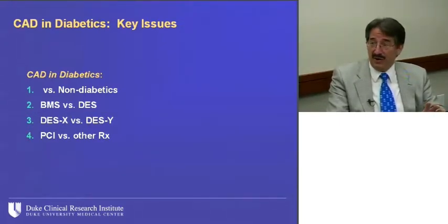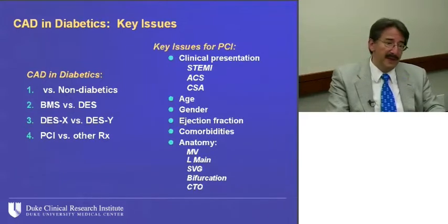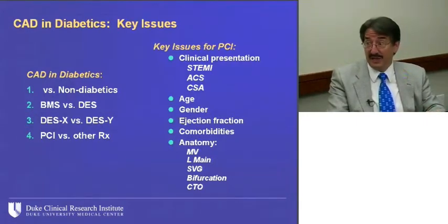And finally, I think we do have to step back and recognize that the question of whether to do percutaneous intervention in a diabetic with multivessel disease also has some issues compared to other therapies, medical or surgical. And all that then ties into a matrix of all the other complexities of just plain percutaneous intervention. This patient presents with an acute syndrome, the age, the gender, ejection fraction, other comorbidities, which of course in diabetic patients are also more frequent. And the anatomy itself, in this case multivessel: was the left main involved? Are there other kinds of bifurcations, CTOs? All of these are long discussions.